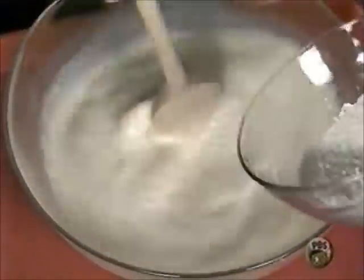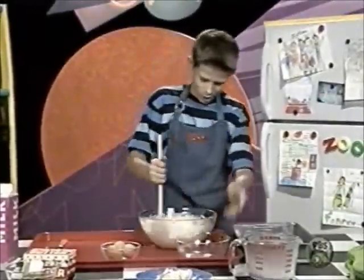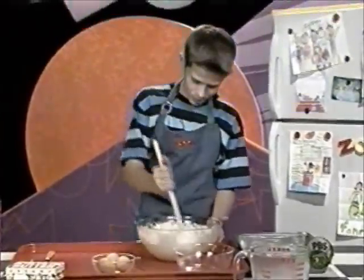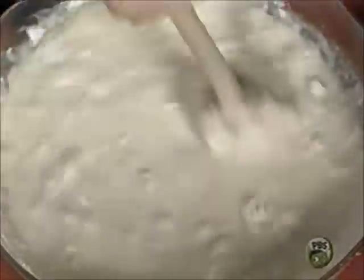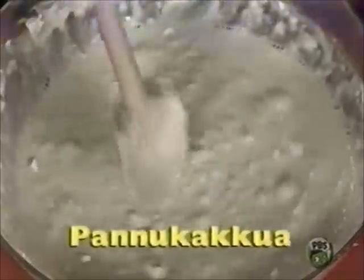Little by little, add the flour. Stir it. It's getting harder to stir. Still pretty clumpy. There's a lot of big pieces of flour. It's weird. Pannukakkua was spelled with a P, but it sounds like it's a B, so it's kind of crazy.